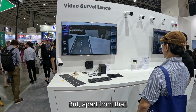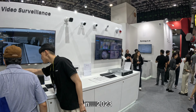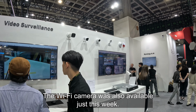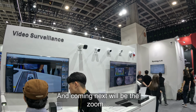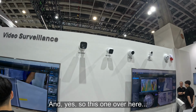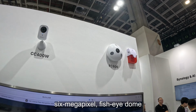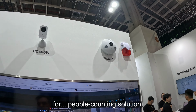But apart from that, in 2023 we launched our own cameras, the BC500 and TC500. The Wi-Fi camera was also available just this week, and coming next would be the Zoom Bullet, which can do license plate recognition on the camera. And then the FC600, a 6 megapixel fisheye dome for people counting.